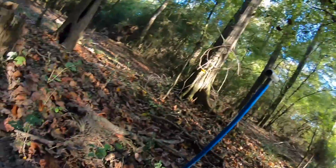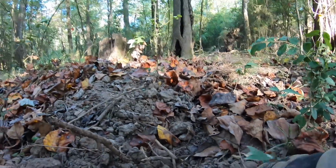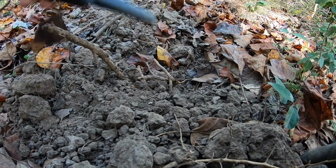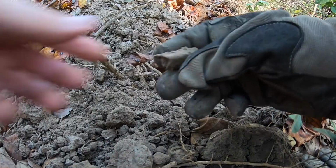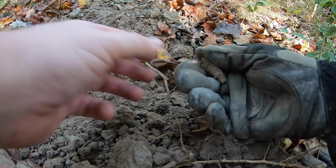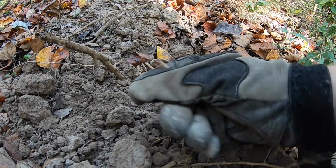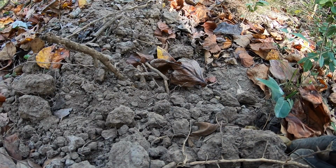All right, guys, I got a piece of the plane right here. It's good high tone. Right down in the dirt. Let's go in and find it. There it is right there. Check that out. It's a smaller piece. We'll take anything we get here. All right, so we'll put that up.